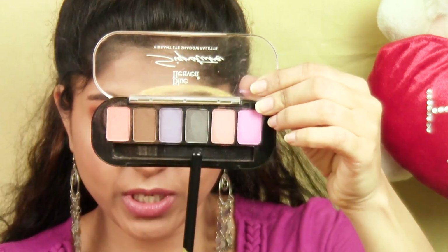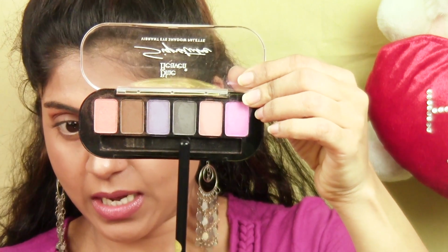So I've just zoomed you guys in so that you are able to see what I'm doing better. And you can also see how this is translating on my eye. And then I'm going to get into this deeper shade and I'm going to just deepen the outer corner and the crease a little bit more. And I'm going to use this precise fluffy brush to get into the crease a little better. I was really a little scared when there was so much of powder flying off from the brush.